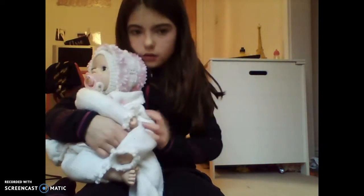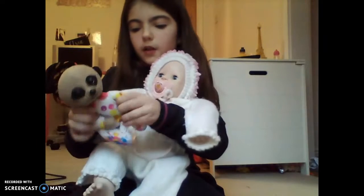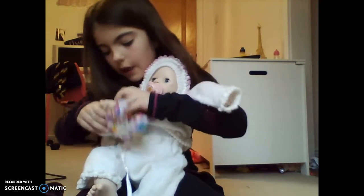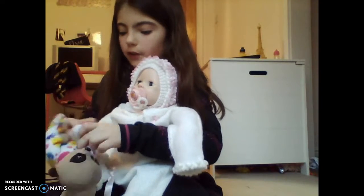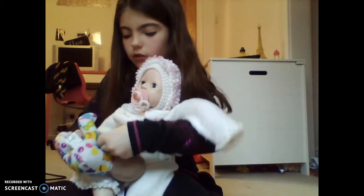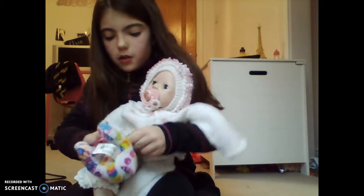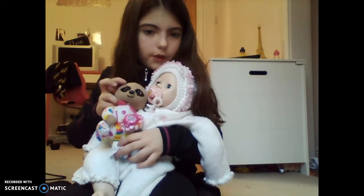And in a few minutes, I'm about to reveal her name, but first I just want to hold her, look to the camera, and smile. She gave me a toy, so I'm going to give her my toy. Oh, this is what it's meant to be for. I think it's meant to be for holding her pacifier. Let's see. Yep, it holds her pacifier.